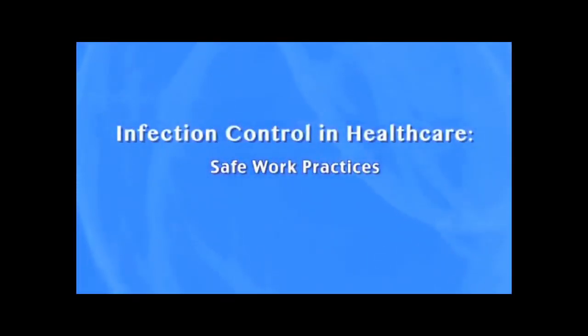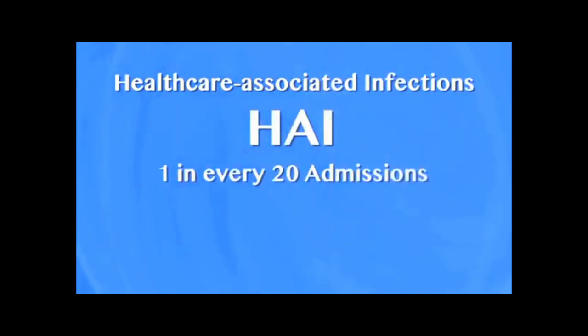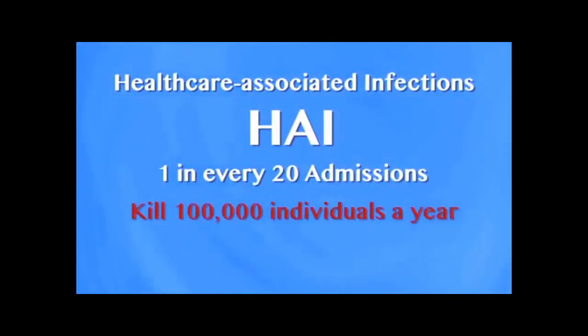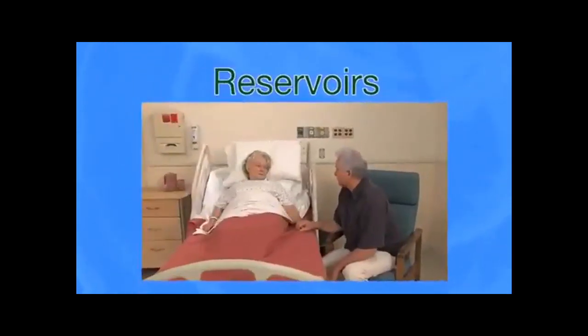Infection prevention in a healthcare environment is critical. Healthcare-associated infections, or HAIs, affect one patient in every 20 admissions, kill 100,000 individuals a year, and cost $45 billion. One simple way to prevent the spread of organisms is to identify and control reservoirs.